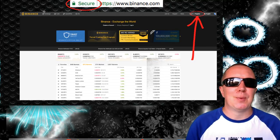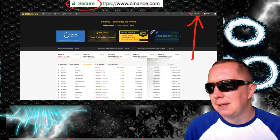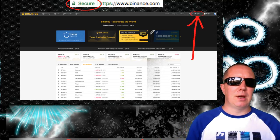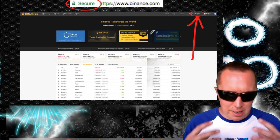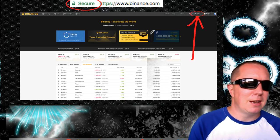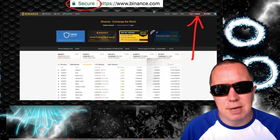Now, we always make sure that we go to the right website. So I've circled here in red, make sure that that padlock is there and it's secure. We know we're on the right site and we're not on a duplicate fake Binance site where we're potentially sending our funds to a scammer. And then we're going to go over and we're going to click register.